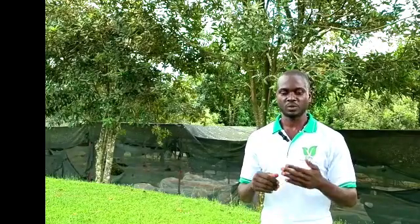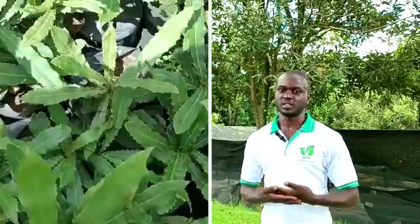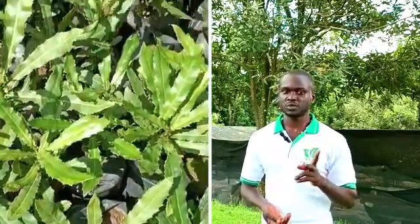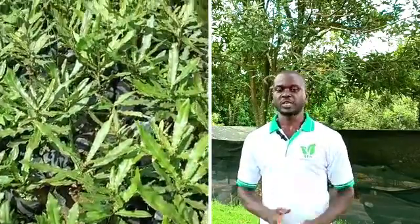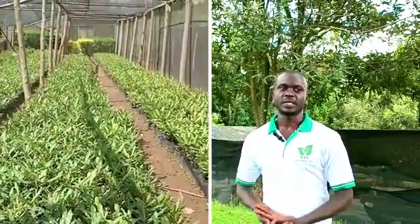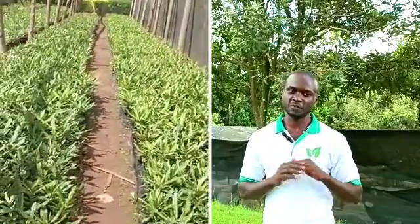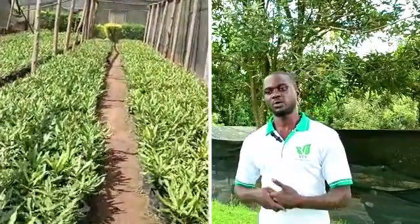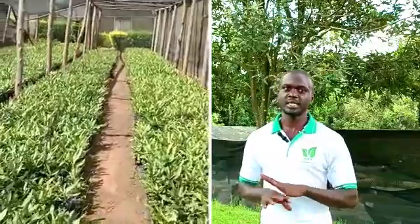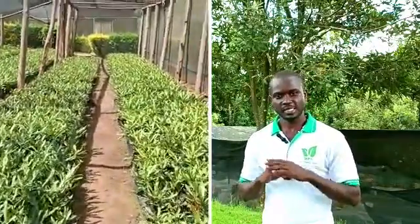Within this period, there is 1 month of seeding, whereby we plant our macadamia nuts in sandbeds, then they germinate and come out. After 2 months, we transplant them to the potting bags or potting materials. Then we put them under 50% shade for hardening. They stay there for 4 more months. Then we put them outside with no shade, at 100% sunshine. They stay there for 6 months.